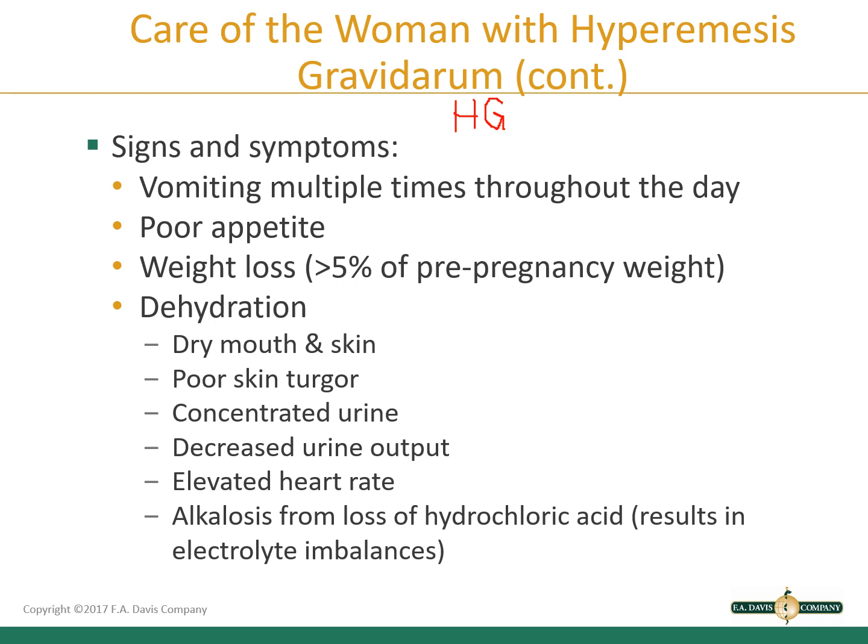Signs and symptoms of hyperemesis gravidarum. You'll see vomiting multiple times throughout the day with a poor appetite, and weight loss to where she may even lose greater than 5% of her pre-pregnancy weight. You'll see signs and symptoms of dehydration such as dry mouth and skin, poor skin turgor, so it might be tenting rather than elastic. You'll see concentrated urine because the body's trying to conserve as much fluid as possible, because it's still trying to give perfusion and oxygenation to the fetus. You can see decreased urine output, elevated heart rate, and alkalosis from loss of hydrochloric acid, which is the acid in our stomachs. And that's going to result in a lot of electrolyte imbalances in this woman.